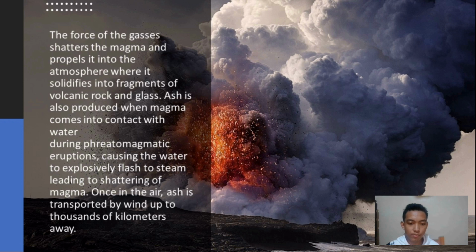Ash is also produced when magma comes in contact with water during phreatomagmatic eruptions, causing water to explosively flash into steam, leading to shattering of magma. Once in the air, ash is transported by the wind thousands of kilometers away.